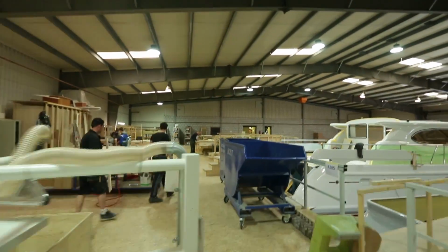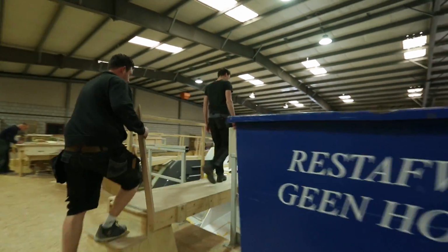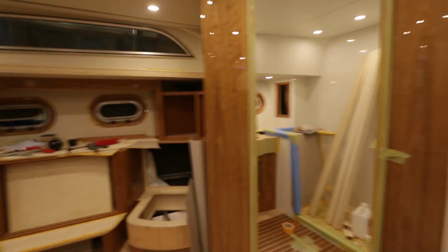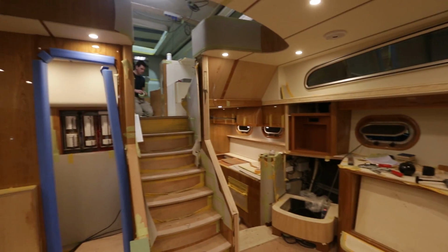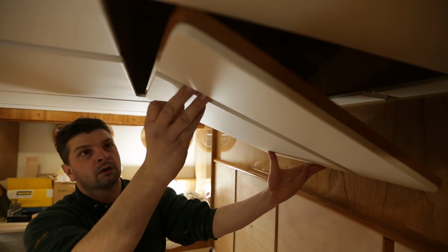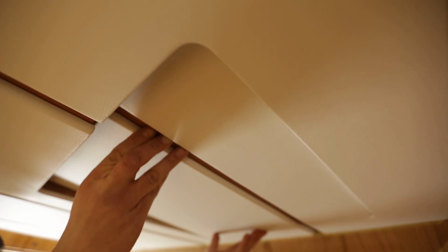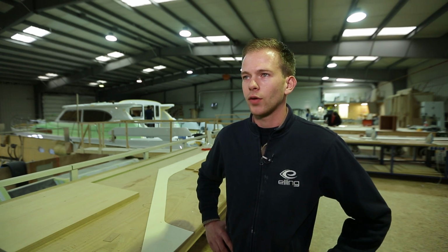Stefan works in the main Elling workshop. Here they furnish the boats with interior objects. Here we do everything ourselves. Everything is handcrafted, tables and chairs. In standard boats, we mainly use cherry tree wood. Almost all woodworks are handmade, especially when it comes to solid wood. This is the only way to make it beautiful.